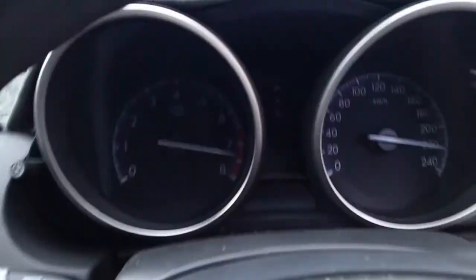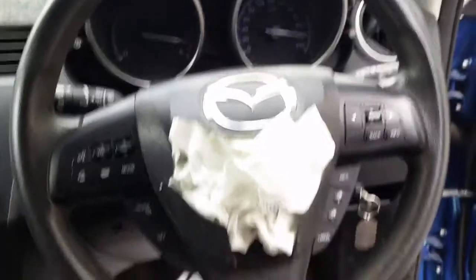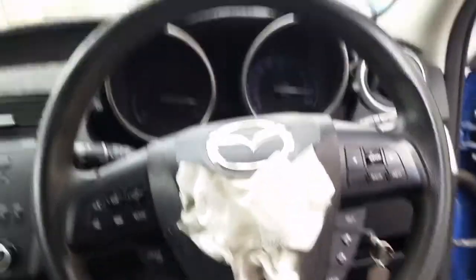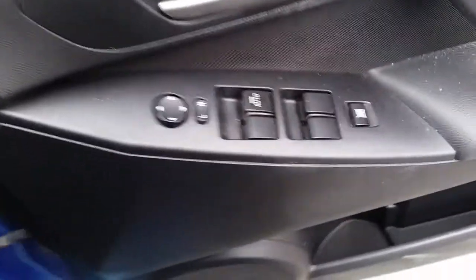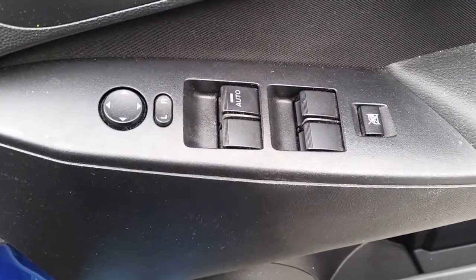Tidy left-hand sun visor. Has a tidy right-hand sun visor. Automatic transmission instrument cluster. Also has a tidy black vinyl steering wheel with steering wheel controls. We also have the driver's front power window master switch.